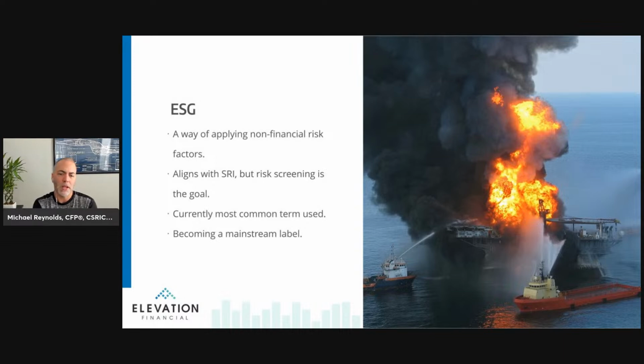It's becoming the mainstream label that we apply to pretty much all of this stuff in general. For better or for worse, ESG is the label we're seeing as kind of the mainstream. So when you see a fund or a stock or something that says ESG on it, just know that it's really about the risk screening factor, but also it does align with this philosophy of working with companies that have an element of positive impact in the world.